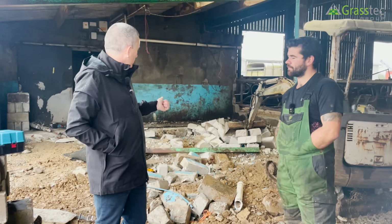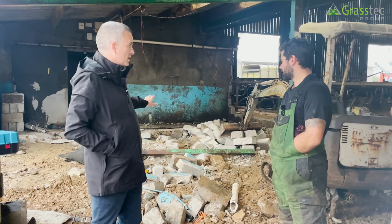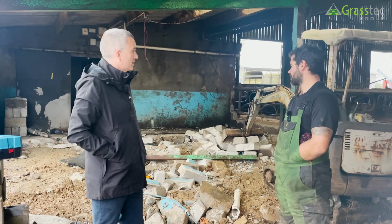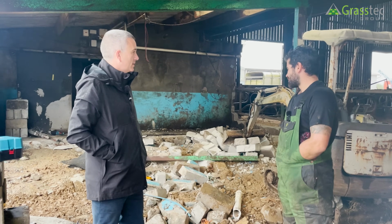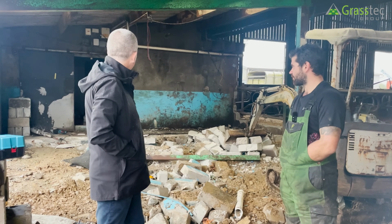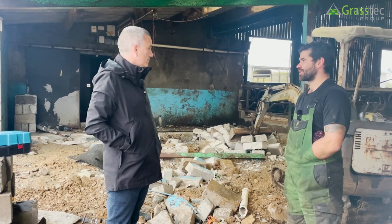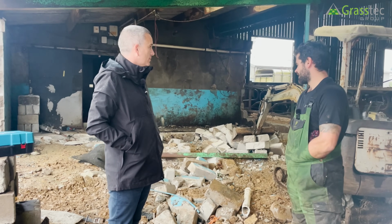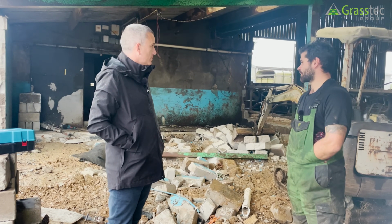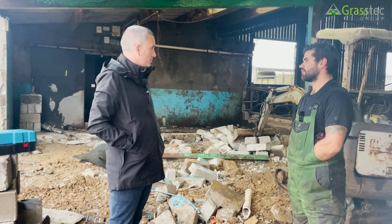So Jonathan, in the backdrop here, I suppose this is the parlour you inherited when you moved in here. So the remnants of it, what was here? Six-a-side, basically a 12-unit parlour. Very slow, very outdated. I suppose from one point of view you can look at it and say it did a job. Done its job 30 years ago. Very slow, very ineffective, but it did take milk from a cow and put it in a tank. But yeah, it was not for me.